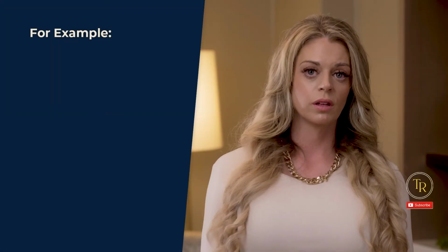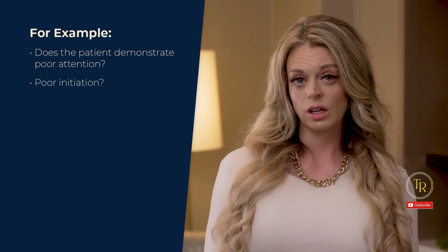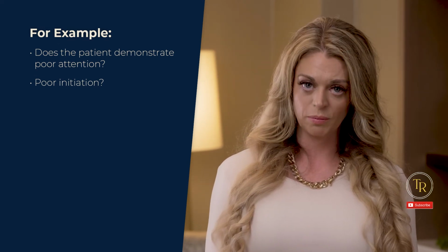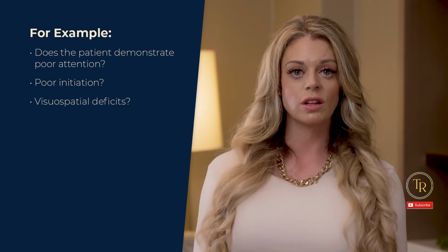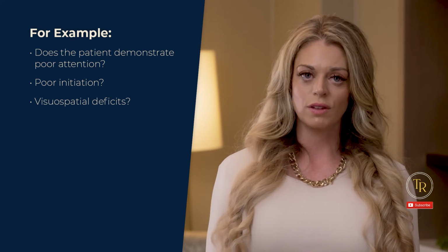For example, does the patient demonstrate poor attention? Reduce distractions in the environment. Poor initiation? Consider spaced retrieval or visual cues to help the patient remember to pick up a fork and start eating. Visuospatial deficits? Consider bright contrast between plates and food. Make sure the lighting in the area where the patient is eating is bright enough. There are many more examples in the freebie at the end of this video.